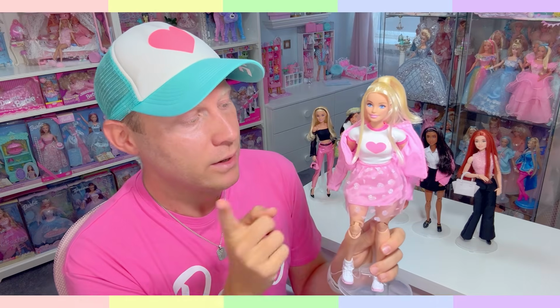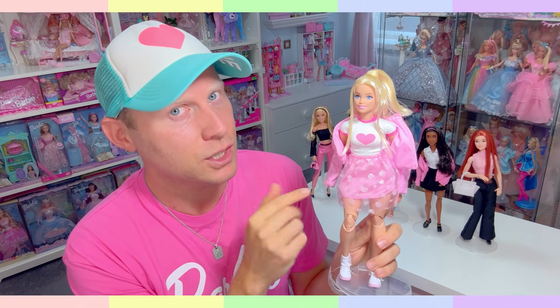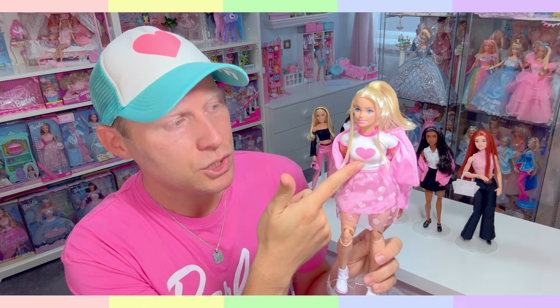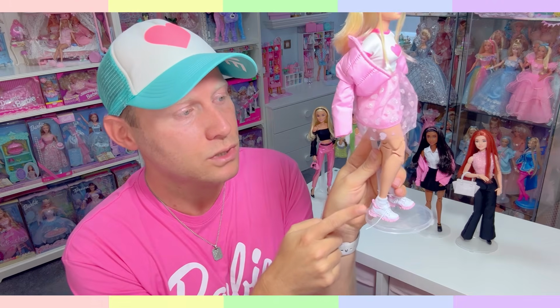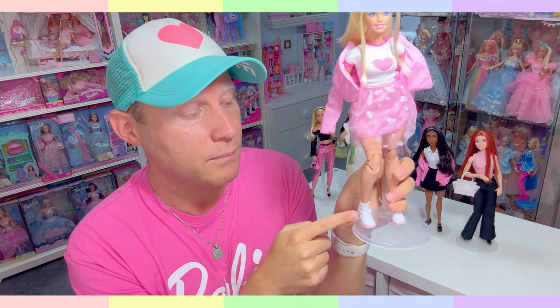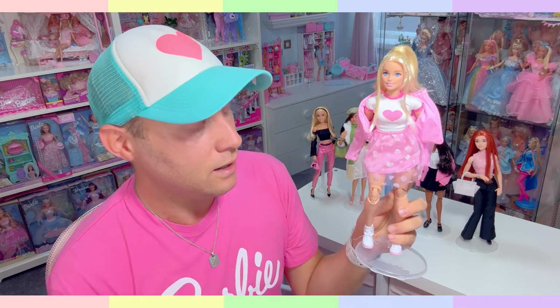The pieces that she's wearing: the skirt is from Barbie Princess Adventure, one of those girls. The shirt I actually got on AliExpress, and the jacket is from the Barbie Style Barbie core fashion pack. And the shoes, the pink and white sneakers, are from the mini fashion collection. Yeah, there you have it.